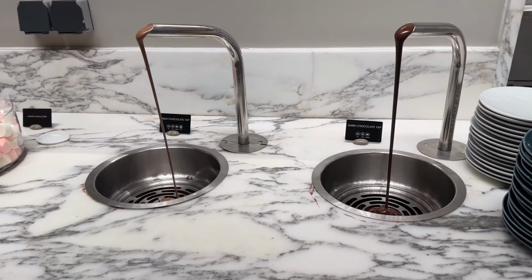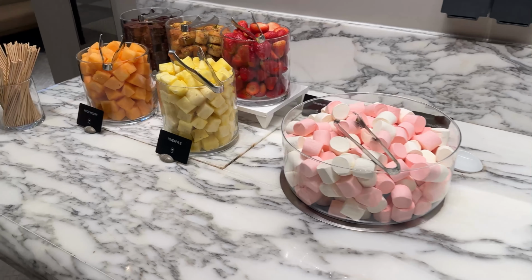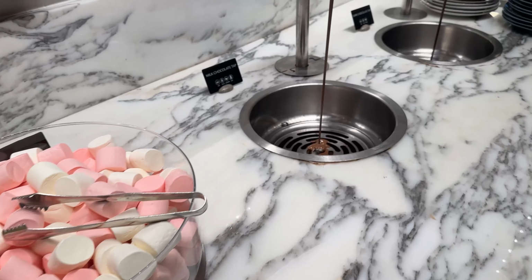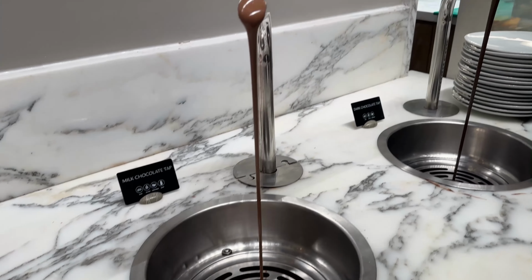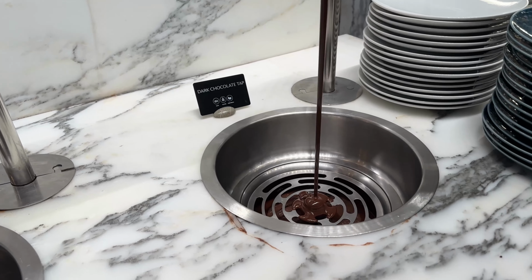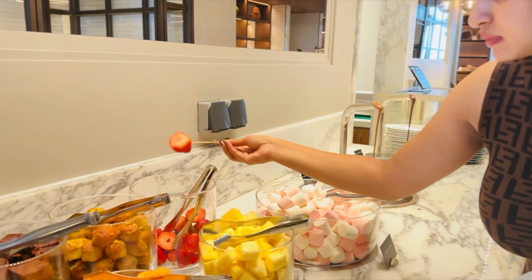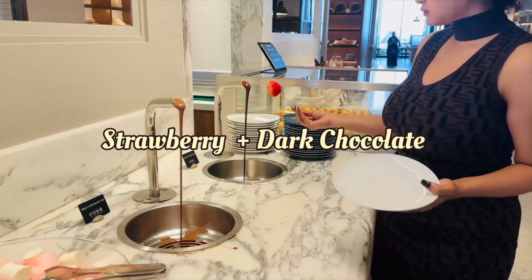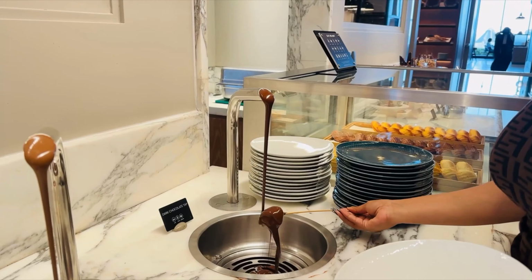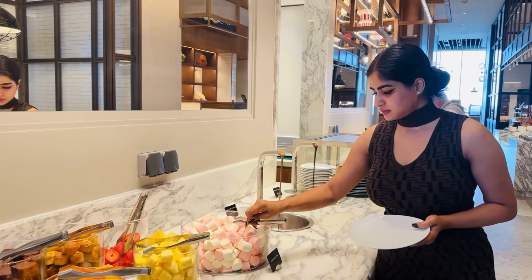The chocolate fountain is like the centerpiece of this breakfast, grabbing the attention of one and all. You can dip various treats like strawberries, marshmallows, and pieces of cake into a flowing cascade of rich, melted chocolate. It's a delightful and indulgent addition to the buffet breakfast experience. I dipped ripe, juicy strawberries as well as marshmallows and relished one of the best desserts.